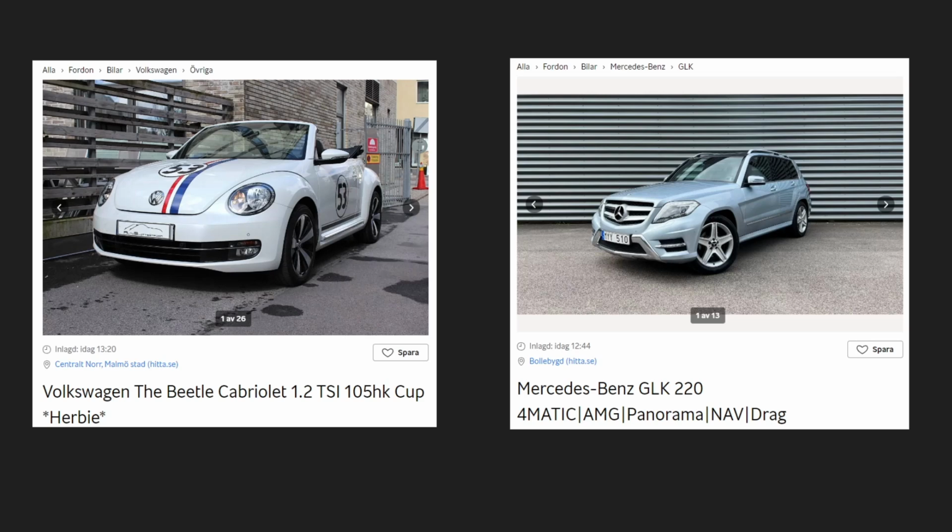I don't know. I think these are both probably like 8 grand roughly. Okay. Maybe the Beetle at 8,500. I think the Beetle is slightly more. So you think Beetle 8,500 and Mercedes 8? Yeah, about that. All right. I think so. Let's see.